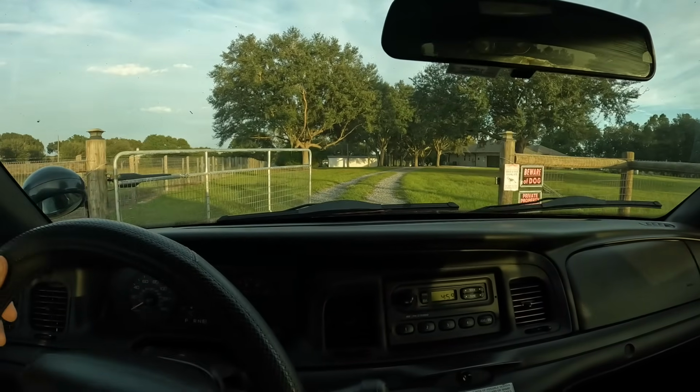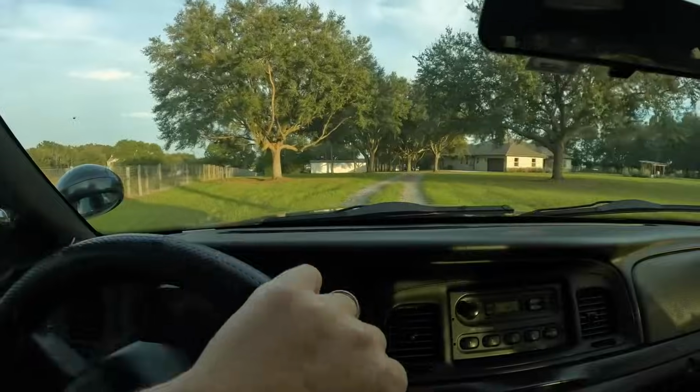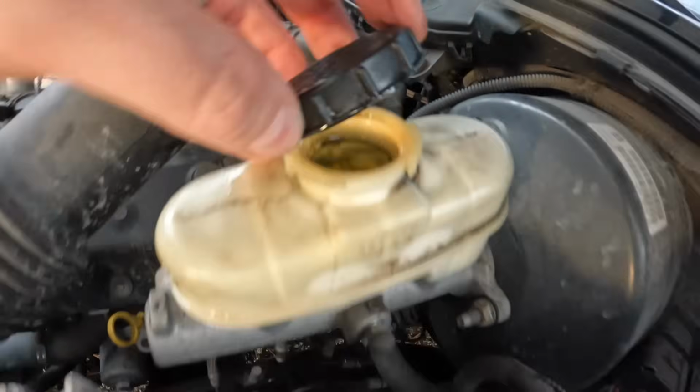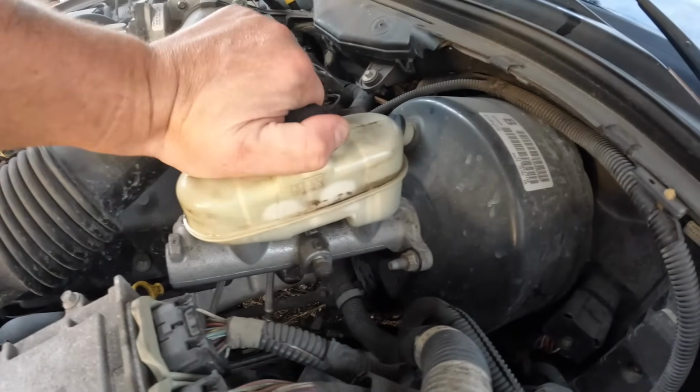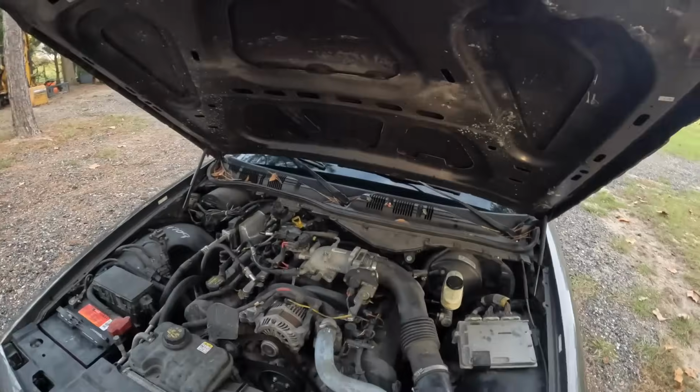I'm gonna go back and check the brake fluid, and then we'll call this thing wrapped up. Oh, still at the top. Nice and clear. All right, cool. Yeah, that's it for the brakes.